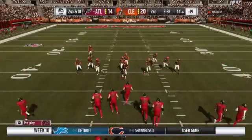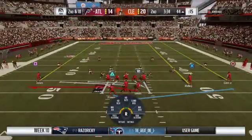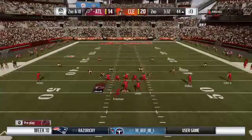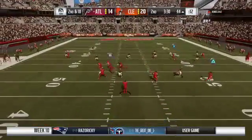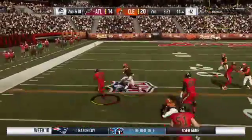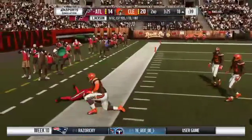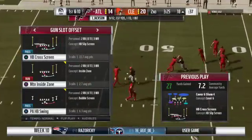Got to imagine the pass rush will be equally intense here on 2nd down following the sack. It's 2nd and 18. Now Jackson. Oh, it's a screen pass. That's complete. A very solid gain of 27.